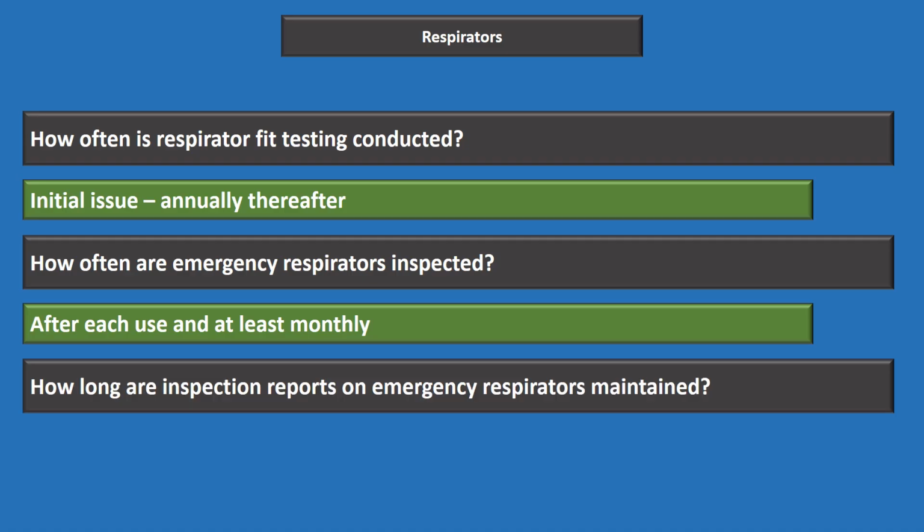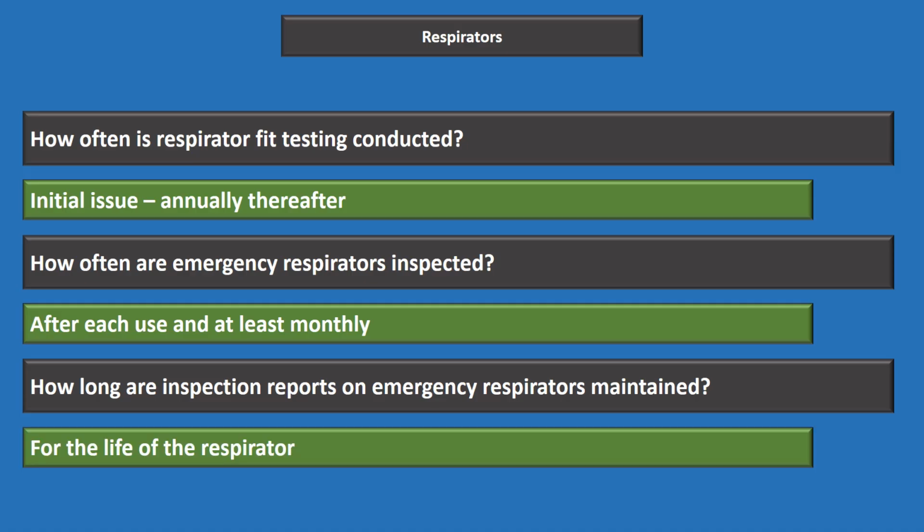How long are inspection reports on emergency respirators maintained? For how long do we keep the inspection reports on emergency respirators? We're going to keep those for the life of the respirator.